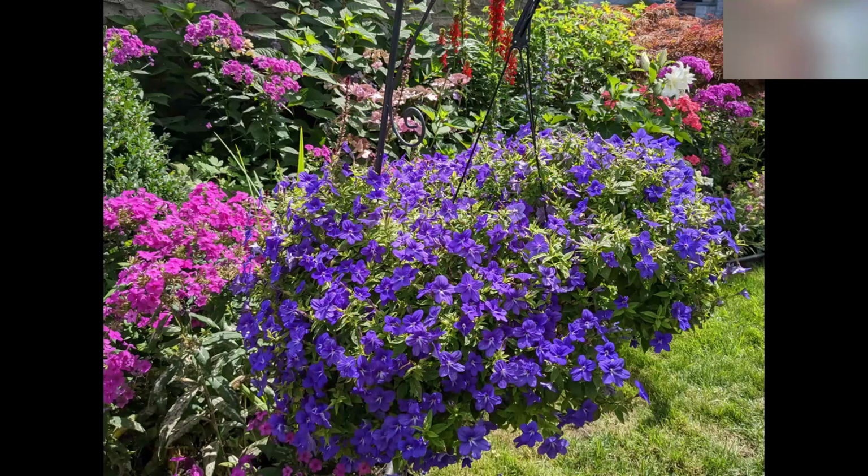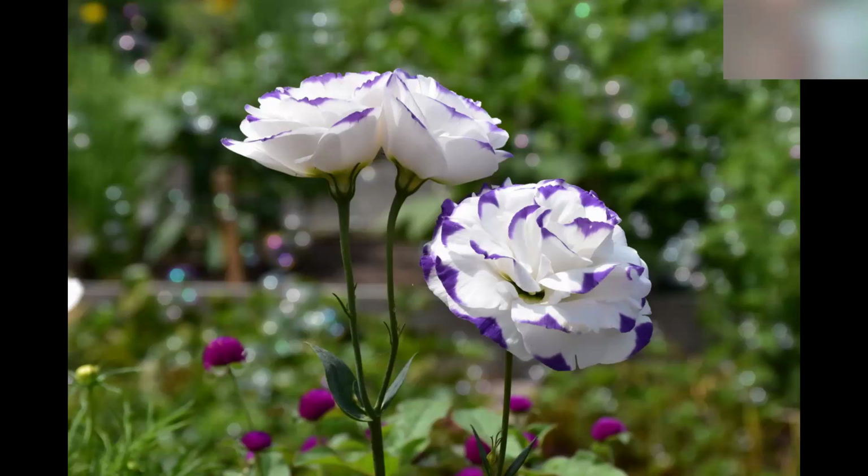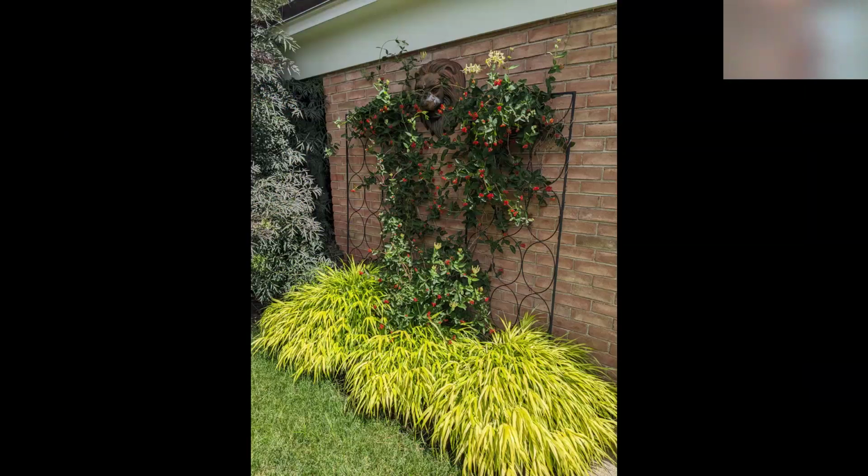This is an annual Browallia. So it's like, oh, I need to get some different annuals. They've got some beautiful ones. Geranium Roseanne. I kept seeing this and going, oh, I already have geraniums, but I had to get that one. Lisianthus. Look at those lilies. Oh, you can almost smell them, can't you? Oh, they were so nice. The Japanese forest grass.